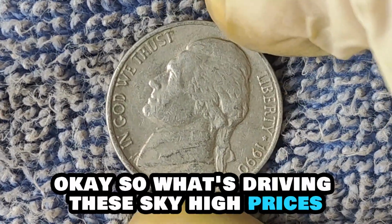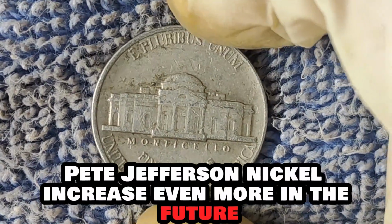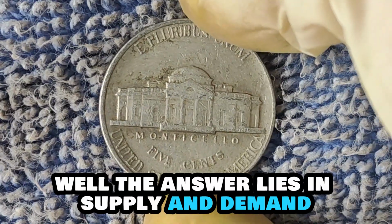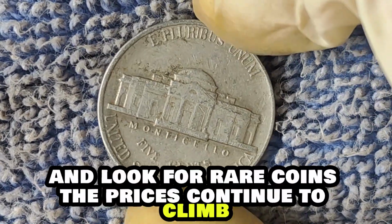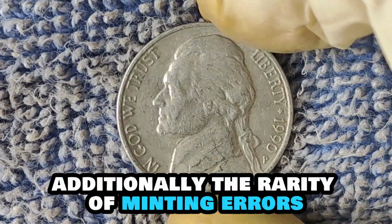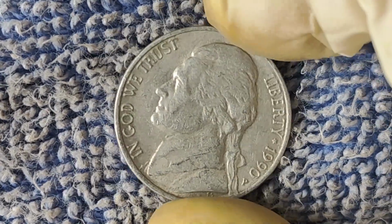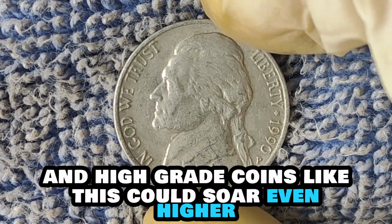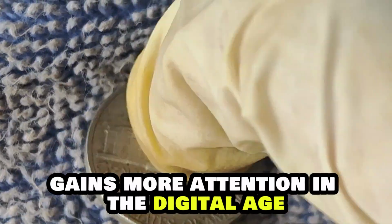Okay, so what's driving these sky-high prices, and could the value of the 1990 Jefferson nickel increase even more in the future? Well, the answer lies in supply and demand. As more collectors enter the market and look for rare coins, the prices continue to climb. Additionally, the rarity of minting errors makes these coins a solid investment for serious collectors. Experts predict that the value of rare and high-grade coins like this could soar even higher, especially as the world of coin collecting gains more attention in the digital age.